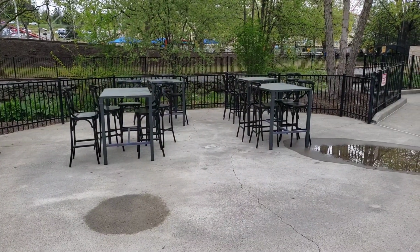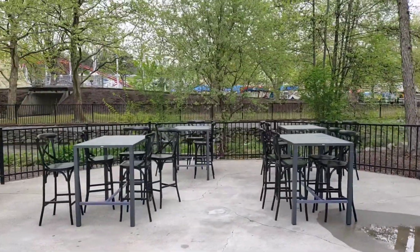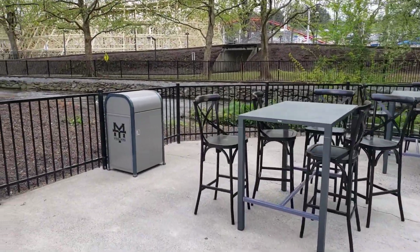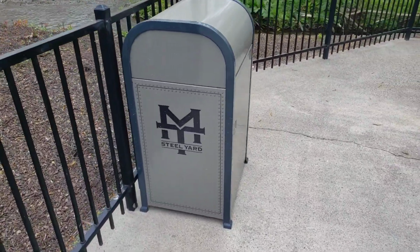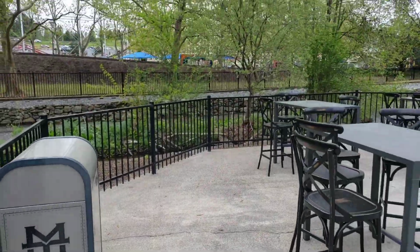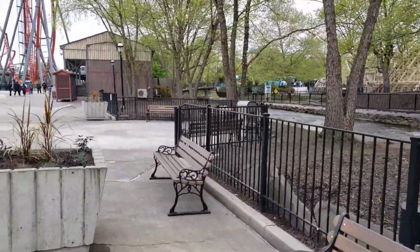They said in the off-season that they were going to be adding more seating to this area, and they've delivered. Here next to the shipping container are a few more tables and chairs. And you can see all of the trash cans in this area are themed to the McTavish Steel Yard. One of Jen's favorite things are themed trash cans, so she's really enjoying this. And you can also hear they've added themed music to the area as well.